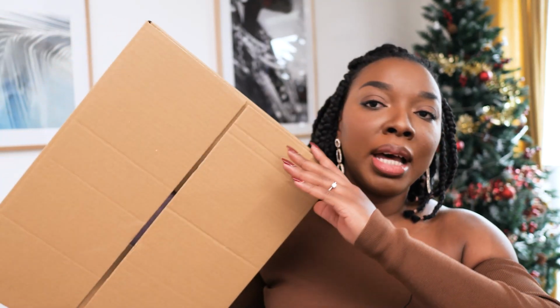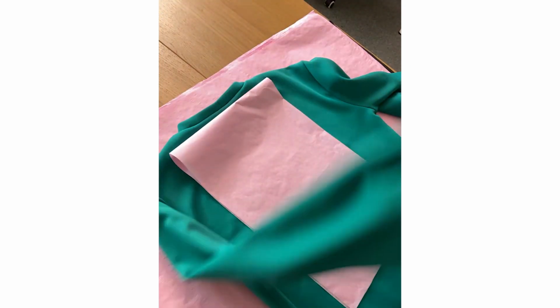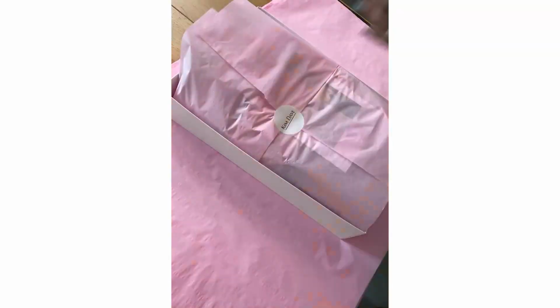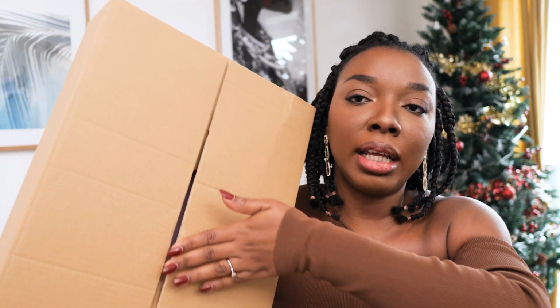I also get my big brown postal box from Tiny Box. This is the one that I would put my white 2-piece box into. And the way that works is I would put the garment in a white box, wrap the white box in tissue, and then place it in here. And this is the one that I would put my address label on and take to the post office or whatever courier service I am using.